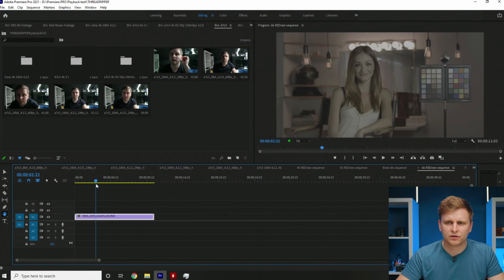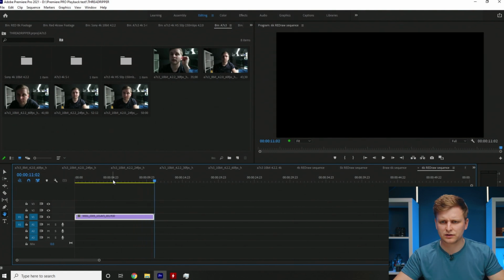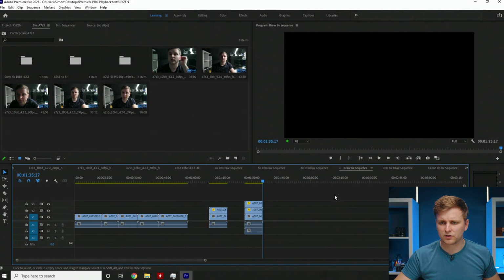It looks like Red Raw is a very CPU heavy codec. So playing this back, there is quite good playback. No problem, timeline performance is very, very good. I'm just going to press play over here. See, 6K, that's interesting. Playing back this 6K Raw is much easier for this Threadripper system than playing back the 4K Red Raw, which is weird. See, 0 frames dropped.